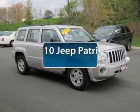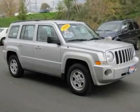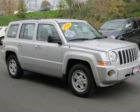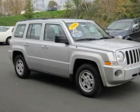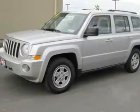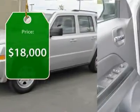The 2010 Jeep Patriot. The Jeep Patriot is unmistakably a Jeep. It looks like a cross between a Jeep Liberty and a Jeep Compass, or maybe a three-quarter scale version of the big Jeep Commander. The Patriot has plenty of room inside for any size family and is priced below $20,000.